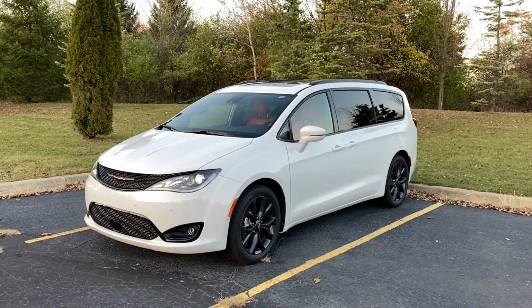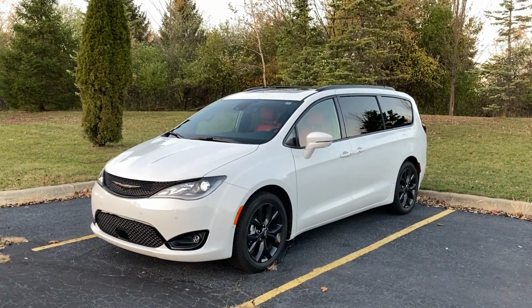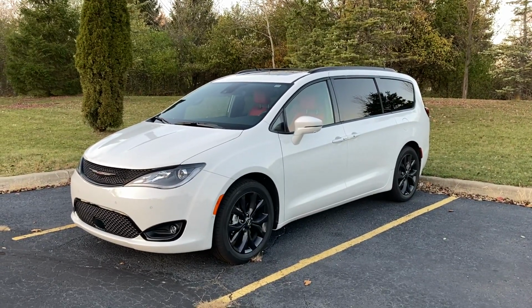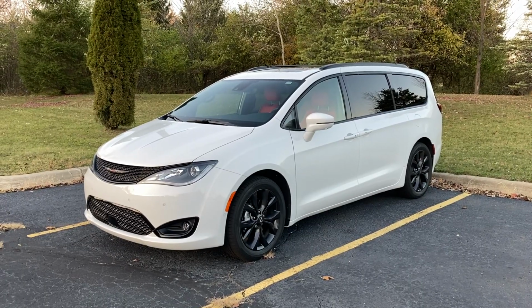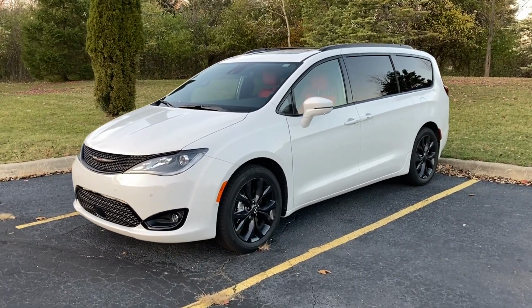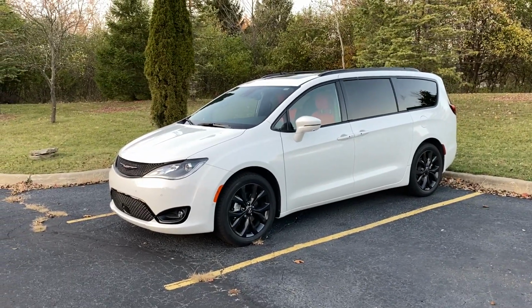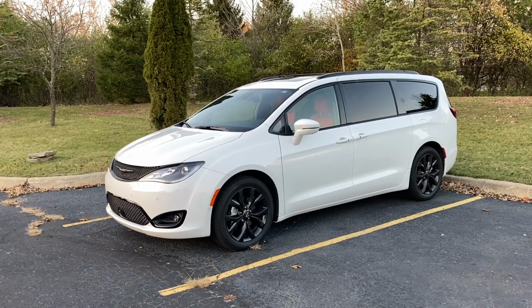I'm here with a 2020 Chrysler Pacifica Red S, and this minivan is a loaner car that I have for a few days, and I just want to do a quick little review on it to give you my thoughts. As you can tell, it's probably one of the sportiest minivans you can get right now in terms of looks, performance, and just overall aesthetics.